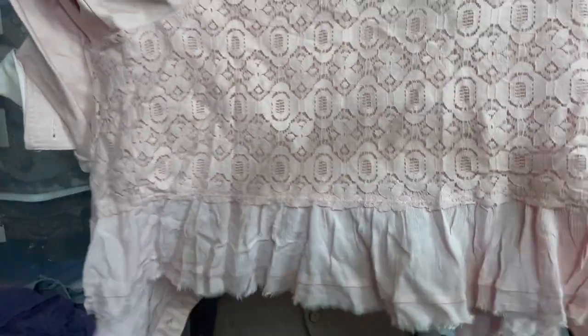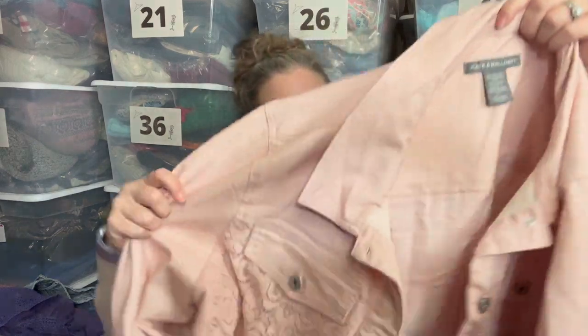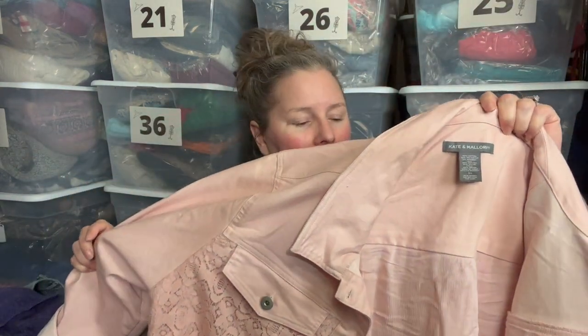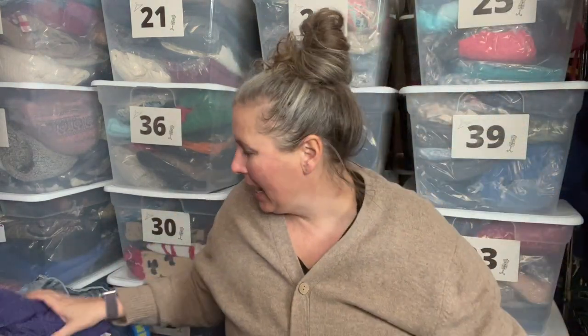And so as I've said before in other videos, plus size clothing is not as abundant on the resale market from my experience. And so it does tend to sell better for me even if it's more of a no-name brand. It still can be sold on style in a plus size. So I did pick this up and I just thought it was a very cute jacket. Perfect for spring upcoming.